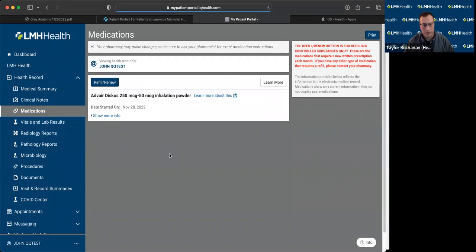Medication section is pretty much the same as what was in the summary. There is a refill renew button here. So for controlled substances, things like pain medication where the provider needs to actually approve that renewal before the pharmacy will fill a renewal request, I can click this button and request that renewal from the website rather than having to call the clinic. That way, it would also save a call to the pharmacy as well. So they don't have to play phone tag.